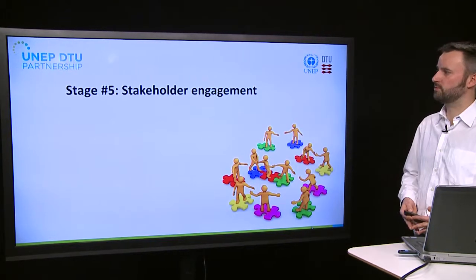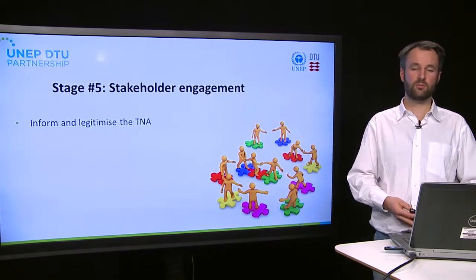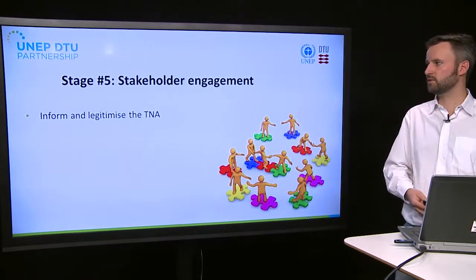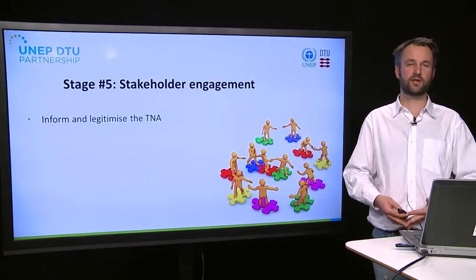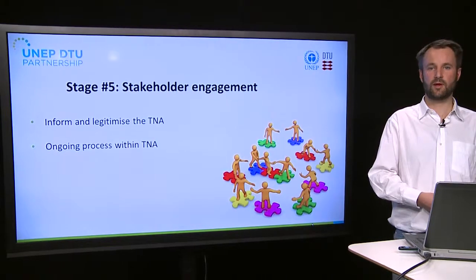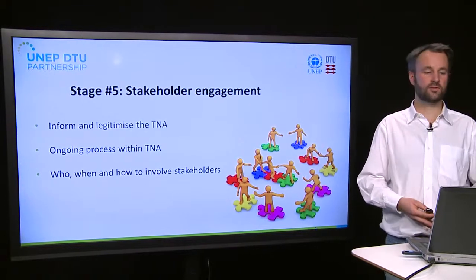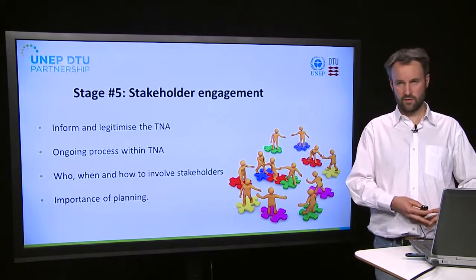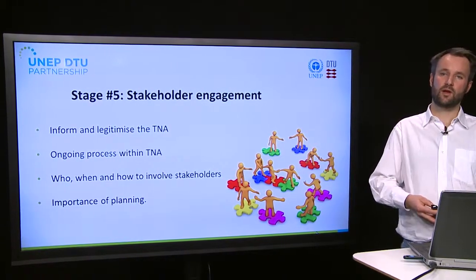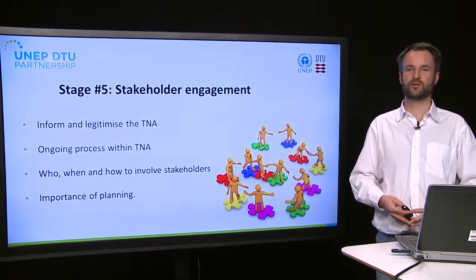The final step in the preparation is to understand how to engage stakeholders. We'll dedicate a short component in this e-learning course to understanding this process. But briefly, the aim is not only to inform but also to legitimize the whole TNA process. It is something that should be taken into consideration from the beginning in terms of who, when and how to involve stakeholders. Therefore it's very important to anticipate this and plan the process and not just make it up as you go along, which is sometimes the case. So that'll be the focus of the next component.